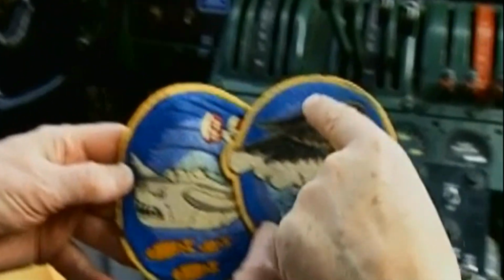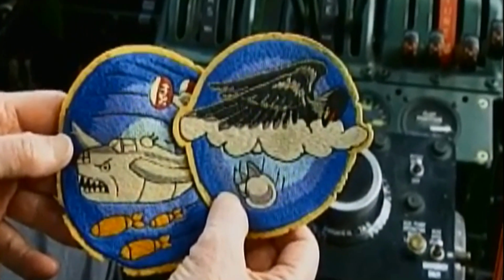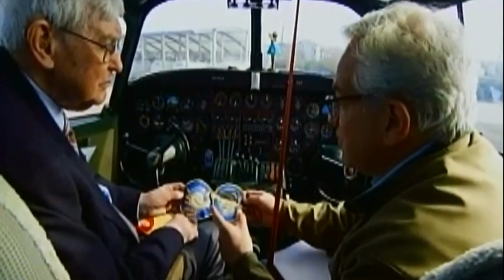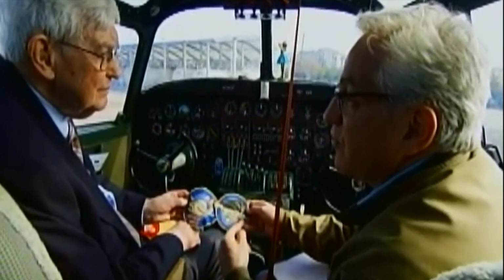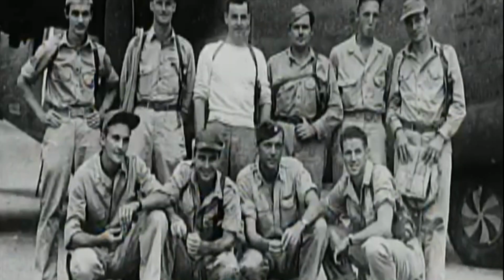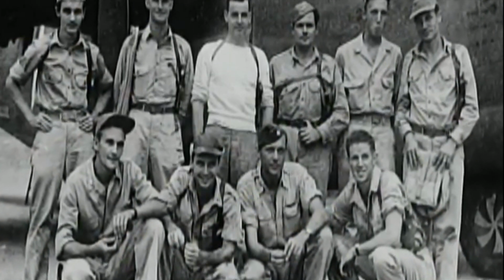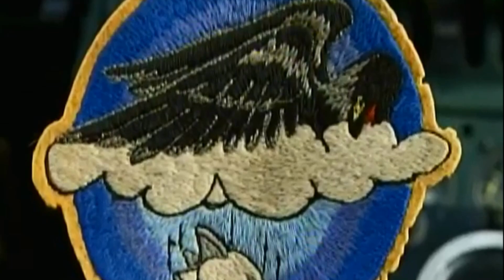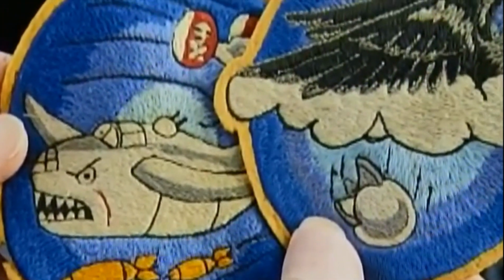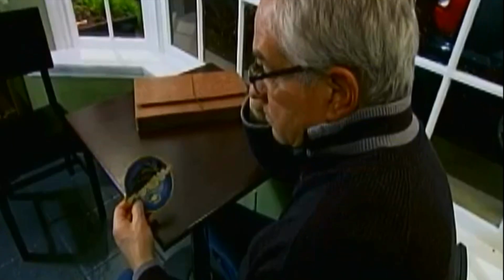When you look at these two patches, the coloration and the pattern is identical. It certainly is. These patches look to me like they were made at the same place. Most of them were made in Australia. Wiley says when the 90th went on leave, they hired locals to embroider their designs. The patches are handmade and similar, but I still don't know what my patch represents. Time to check in with the office.